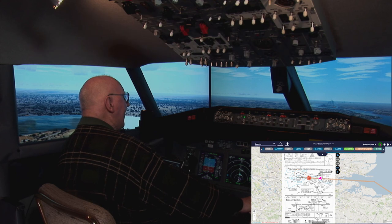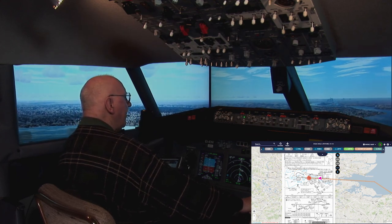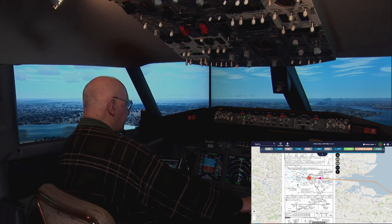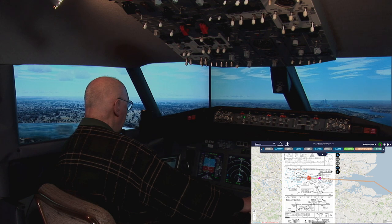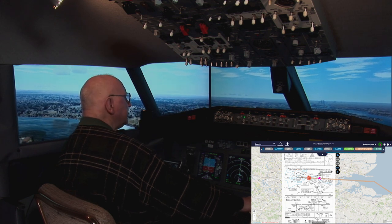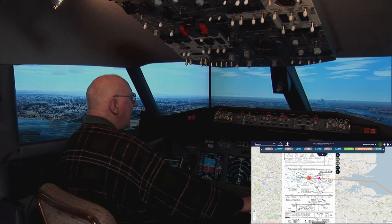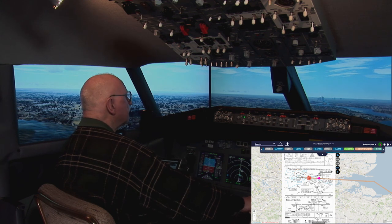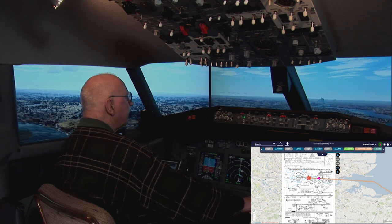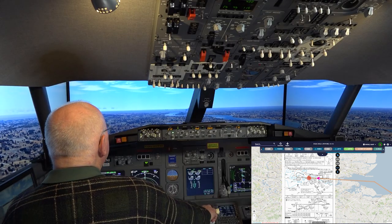We are clear to land. I can see the runway, but I'm not lined up on it yet. I need to go a little bit more out here. We're at 140 knots. We're at 1,000 feet and descending slowly. I'm certainly below the glide slope.